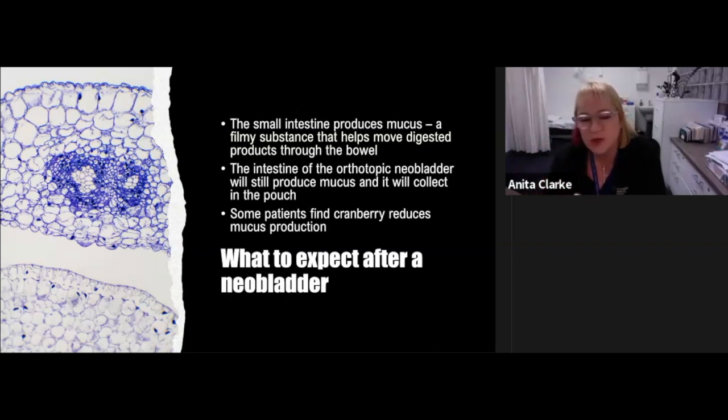And now, as you know, you can get cranberry in tablet form and the juice form, and many patients also quite enjoy taking the fresh cranberries, but it does seem to be quite helpful in that situation.